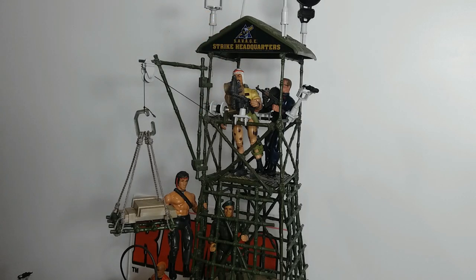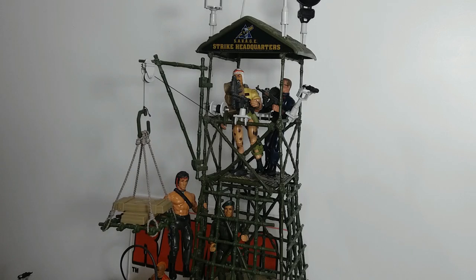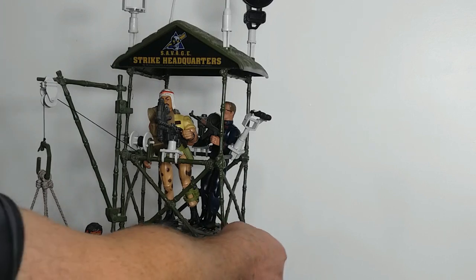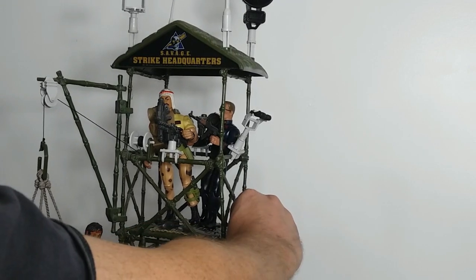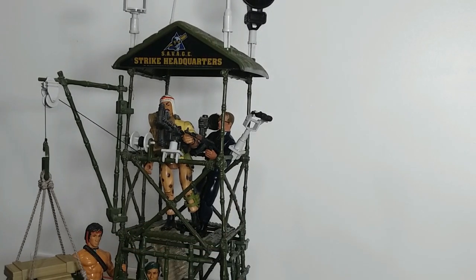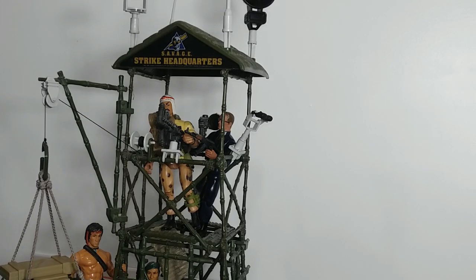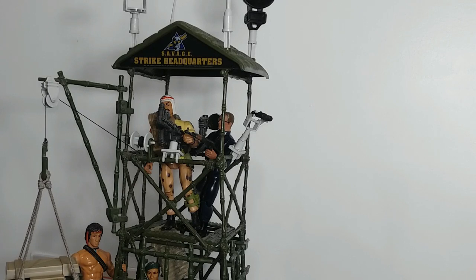But the other cool function is, if somebody gets there that doesn't belong, you have this trapdoor. Now the trapdoor function won't do anything right now, because I have figures. My figures are all holding on to something. It's an interesting idea. To get them to fall through perfectly, you have to go out of your way to set it up just right. Which evidently I didn't do.